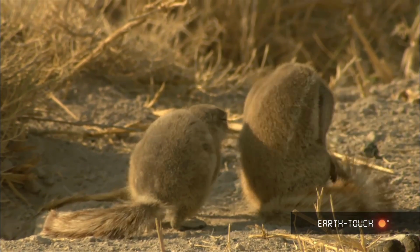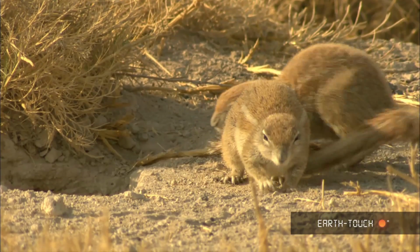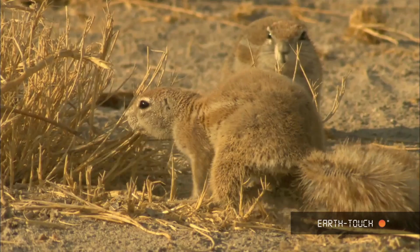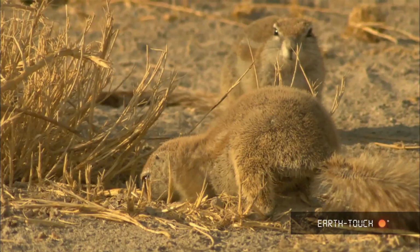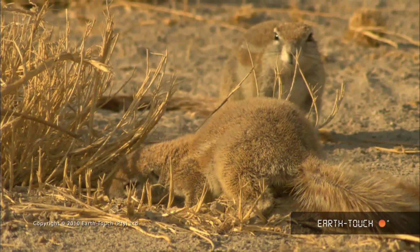We moved off and came across this group of ground squirrels. They're very adept at burrowing and obviously foraging for food, and these little scratching movements were really quite effective. The diet consists mainly of vegetables, roots, leaves, seeds, but apparently they're also quite fond of termites when they can get them.